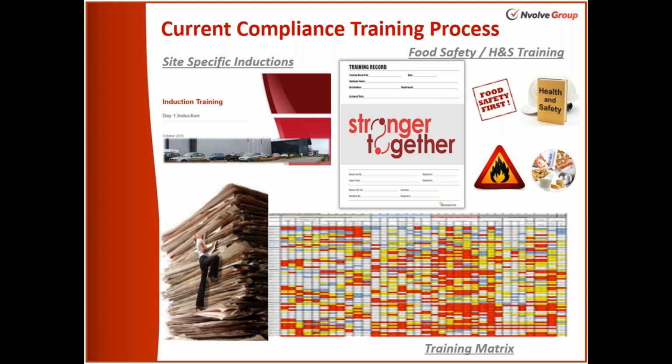We've worked with some companies that may have a third-party e-learning provider. They then do their own inductions in-house. So again, trying to get all that information together. I've been on site at some of the branches as well, and you do your induction training in the morning, which takes maybe 3 or 4 hours.